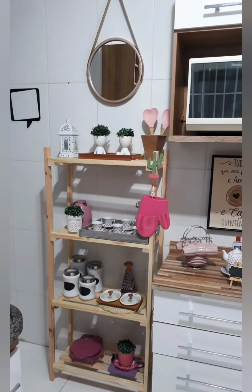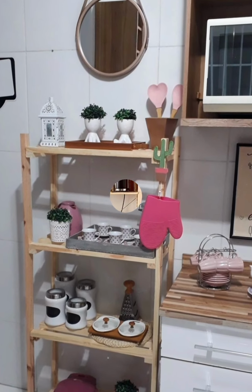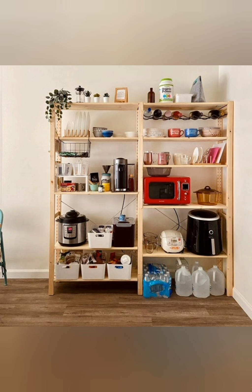Additional tips for maximizing space. Overhead pot racks. Install an overhead pot rack to hang pots and pans, freeing up cabinet space.